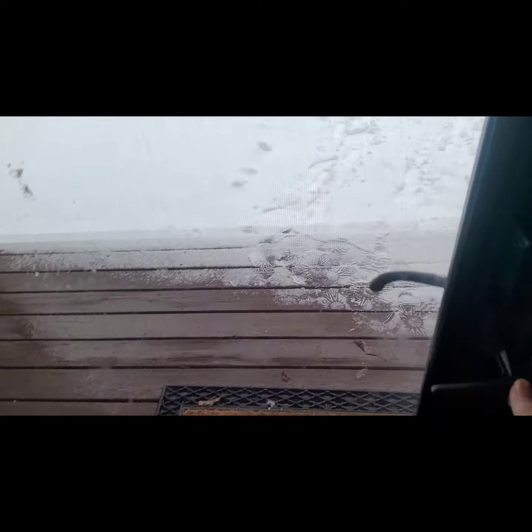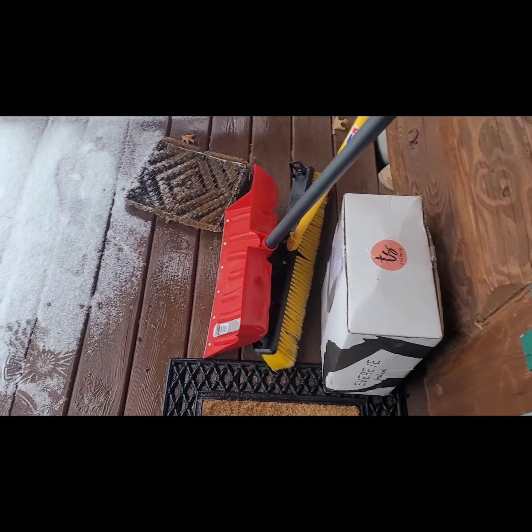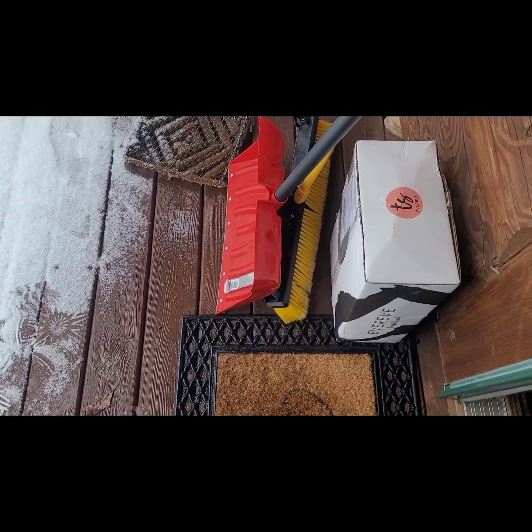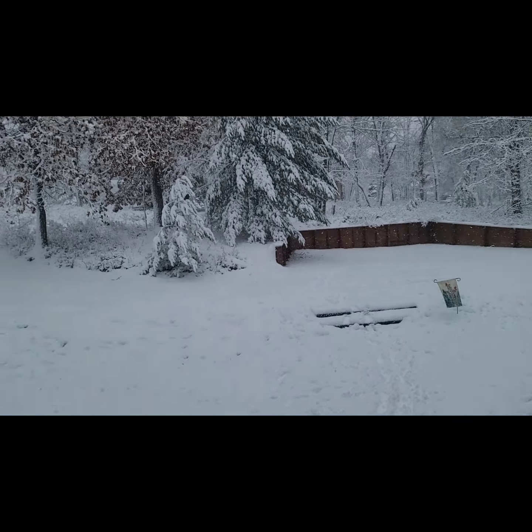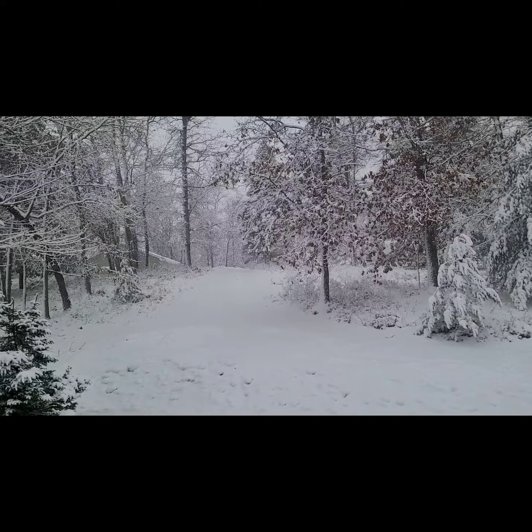So I just heard the driver leave, and look what is at my door. Let's take a look. Look at what I'm getting ready to drive in.